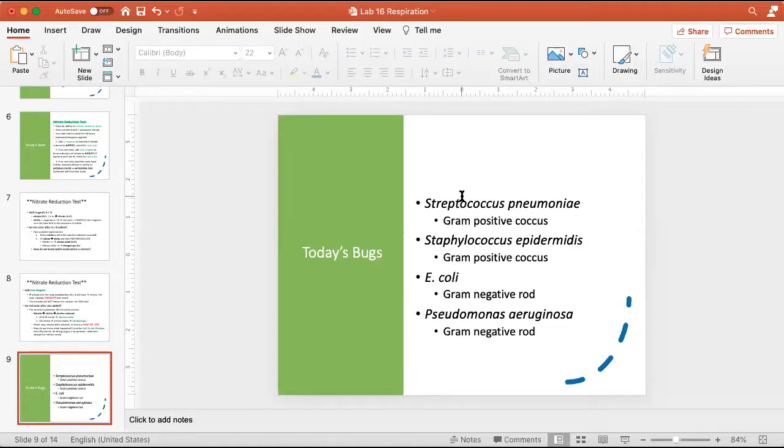Here's a new one for us. Streptococcus pneumoniae. We looked at an organism called Klebsiella pneumoniae. That was a gram-negative organism. Streptococcus pneumoniae is a gram-positive organism. It's a gram-positive coccus. So we have two organisms that are gram-positive and are cocci, and we have two organisms that are gram-negative, and they are rods.